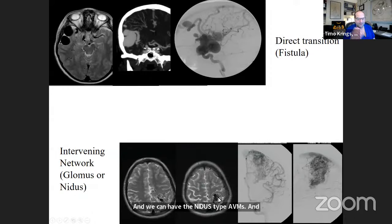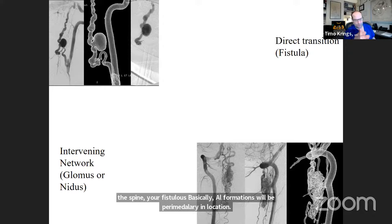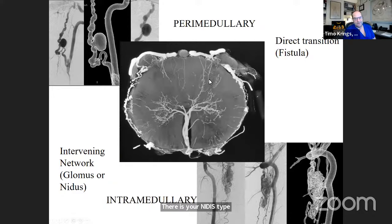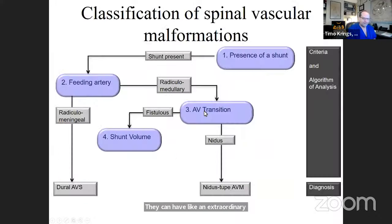And the nidus type AVMs are classically embedded in the brain, whereas the fistulous ones are on the surface of the brain. So therefore, when we use this analogy now for the spine, your fistulous vascular malformations will be perimedullary in location, whereas your nidus type AVMs will be located intramedullary. So therefore, fistulous ones are perimedullary, nidus types intramedullary. They can have an extramedullary component, but their main location is intramedullary. So therefore, we now have the nidus versus the fistulous ones.